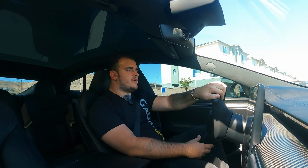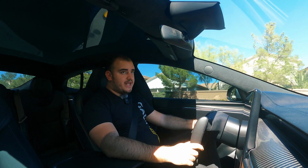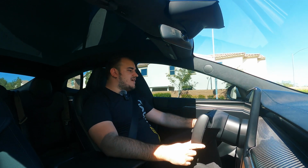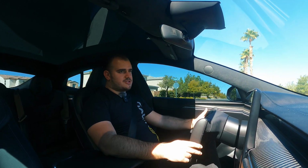Okay, so now we are in the Model S Plaid, and oh my God! Okay, so it's scary. It is scary. But, okay, all jokes aside and my dumb laugh, this car rides nice. It does. It rides just as nice as the Taycan does, because this one is also on air suspension. It is a very fast car, and it gets up and moves, but I don't think the acceleration makes up for the fact that there's some other stuff that I don't like.